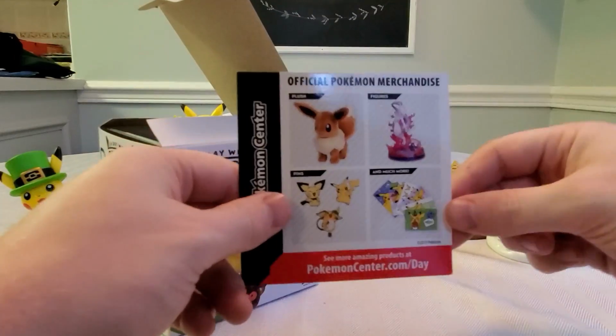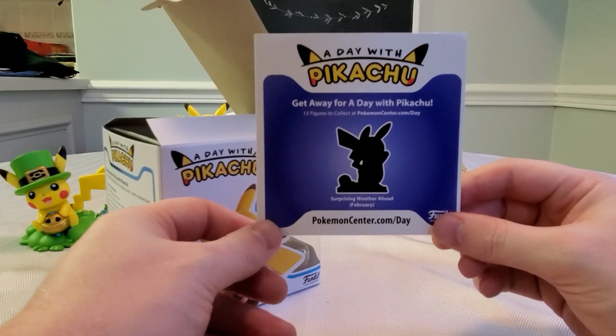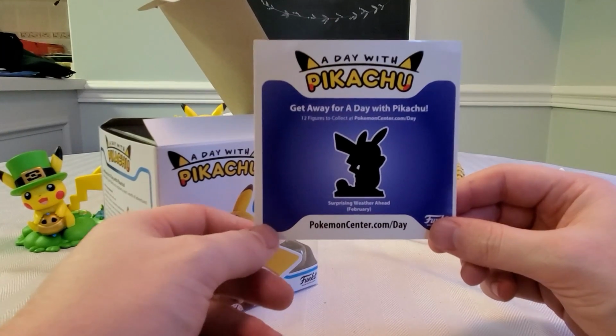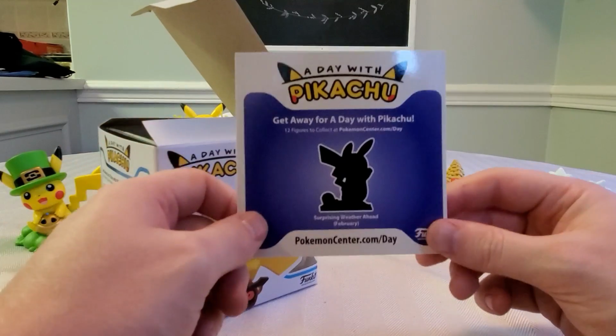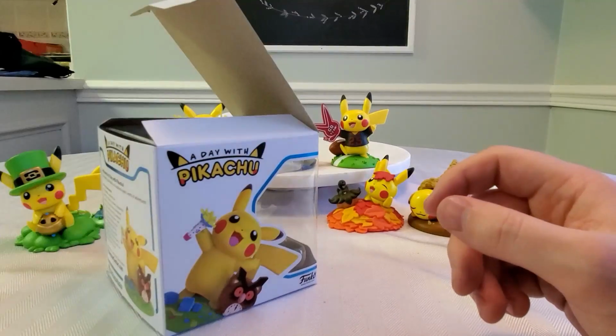And of course, here is our advertisement, and there is just one figure on this one. Surprising weather ahead, which is the February figure. And if you don't know, this is the last figure, so we're heading on to the end of our series. So let me know down in the comments what else you want to see from me.